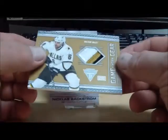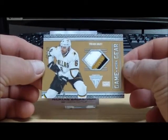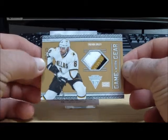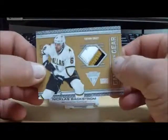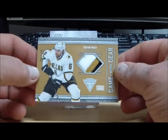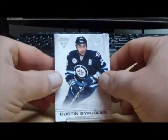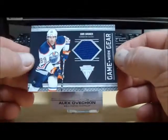And we got a double whammy here. This is a patch, 5 of 25 for the Dallas Stars. Trevor Daley. Nicely done there. What a pack. The case hit and a patch. 5 of 25 for the Dallas Stars and Michael Storto. Now I think we should be hitting one of those sweater cards too, if I'm not mistaken, in this Titanium product.